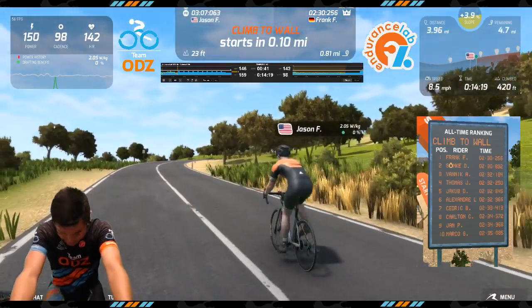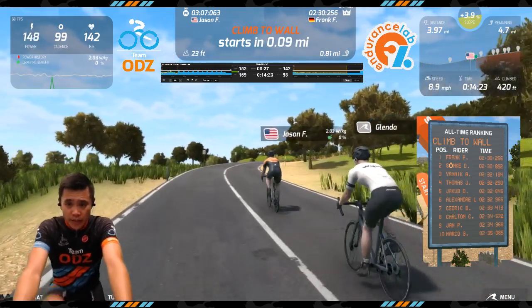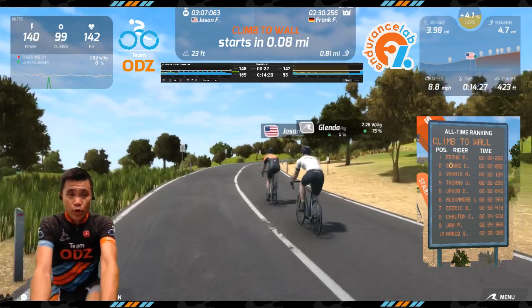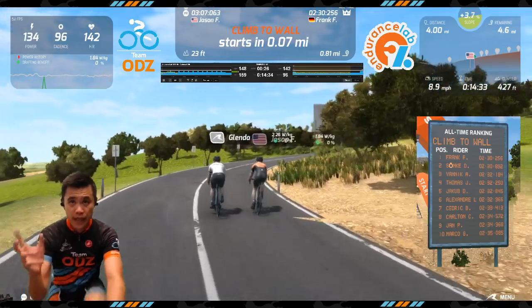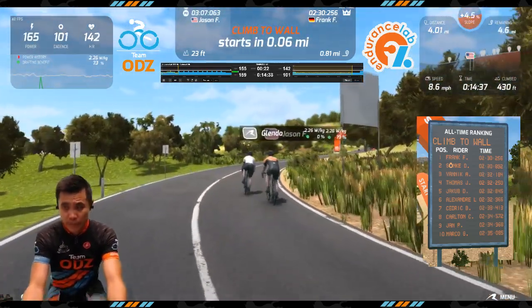All right. Target's gonna be around 300 watts. We need plenty of gears here to make this happen. We'll go 1 minute, high cadence, really focus, shoulders down, elbows in, hands loose, core engaged. Really grab that front bar.